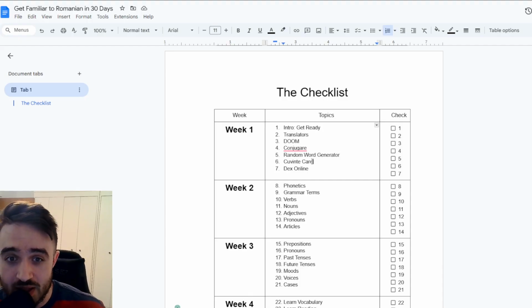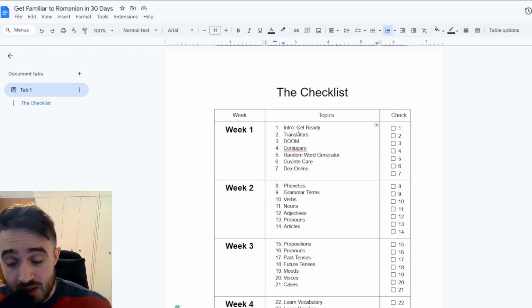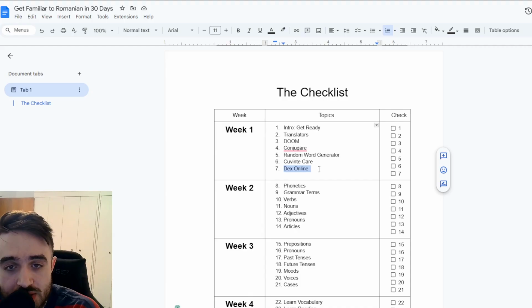Then cuvinte care, so words that begin and end with different letters, because honestly, the lexicon of Romanian is very interesting, very different probably than what you are aware of in your own language. So you might want to learn different types of words that have something in common, right? And then finally, because what's best is at the end usually, at the end of week 1, we'll go through Dex Online, one of the most misused tools, I think, in Romanian learning. So that will get a lot of explanation, right?